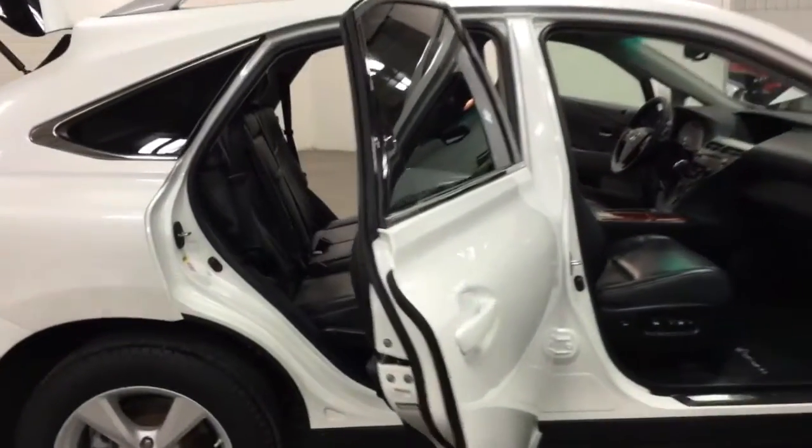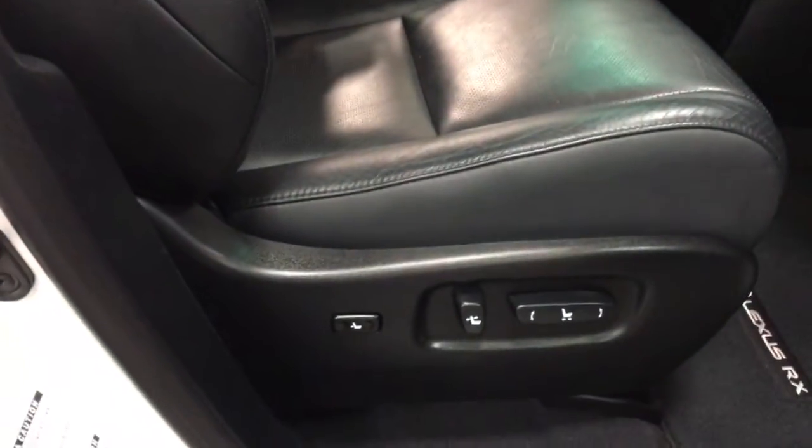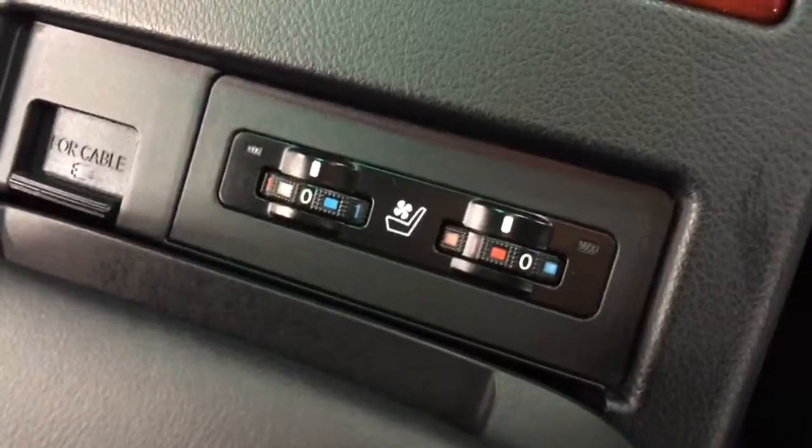Full leather interior, luxury. It's got power seats on both sides with all the lumbar and all the power recliner and forward and back, all those settings. It also has heated and cooled seats on both driver and passenger side.